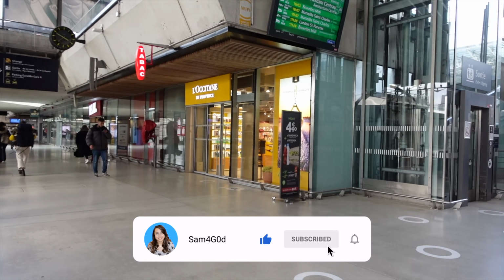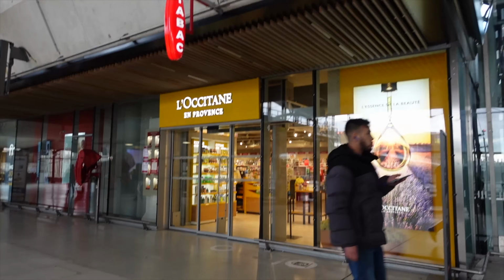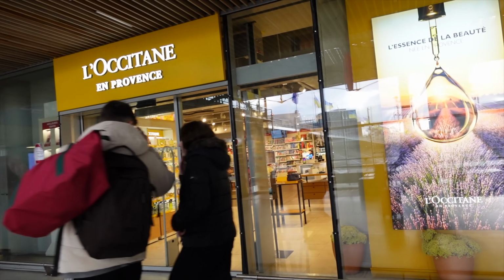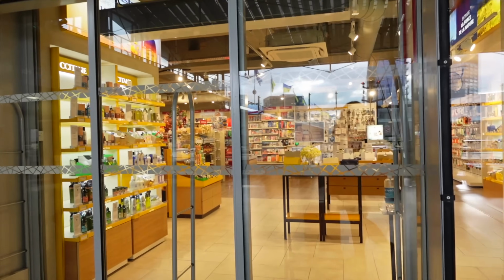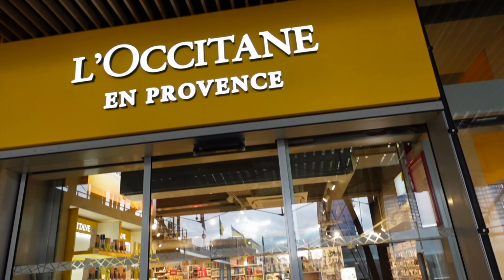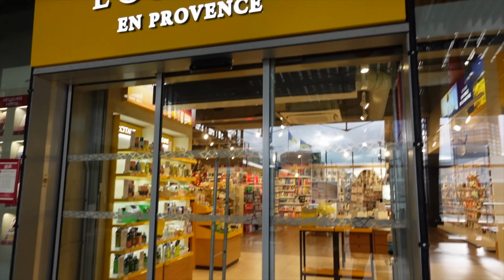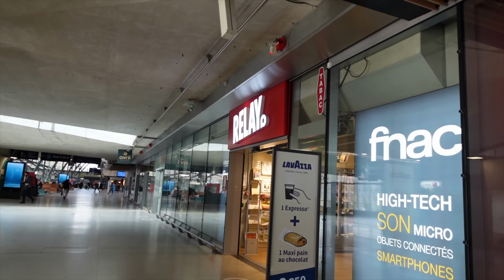And actually, whilst we're at it, let me show you some of the other things they've got going on here as well, some of the other shops. They do have a L'Occitane, so if you're into your L'Occitane wash stuff, then this would be a cool place to go. They have loads of perfumes, some books, so it's more or less like a traditional travel station shop where you can buy all your essentials as well as some L'Occitane things, so that's nice. And then if we keep going forwards, they have a Relais as well. The Relais is basically like a supermarket here in France, very, very common, very popular.